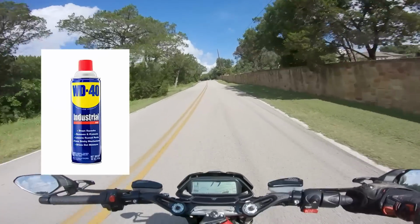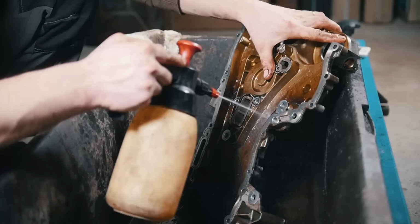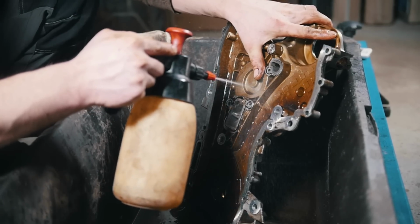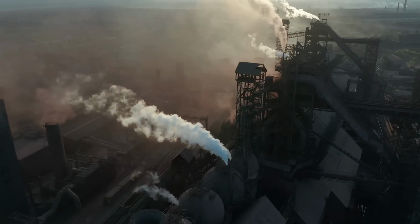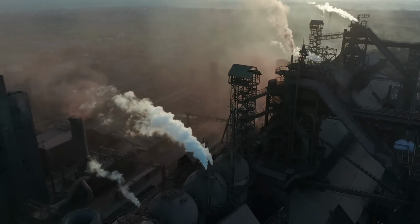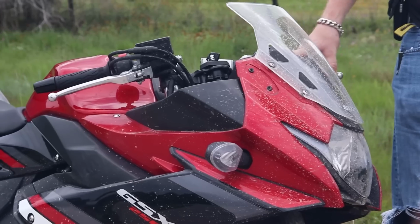Carb cleaner is like WD-40 and isopropyl alcohol that did the fusion dance from Dragon Ball Z. It's got the same degunkifying effect as WD-40 and evaporates quickly like isopropyl, but it is an environmental catastrophe in a can. Let's take a super common pivot point that you're not paying any attention to, your handlebar levers.